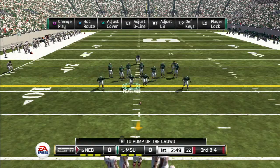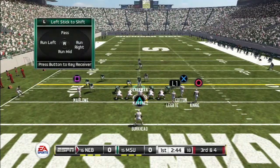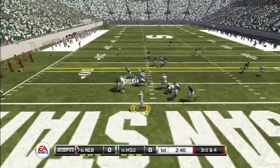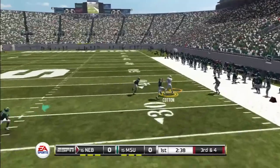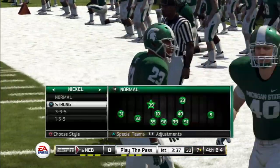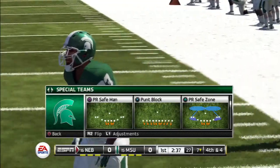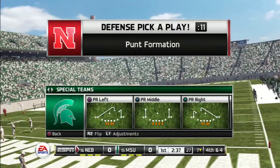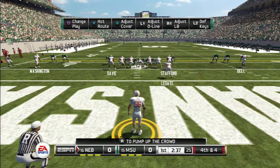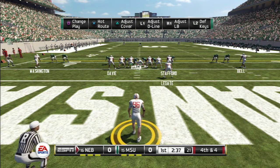So it's 3rd down now, and they're going to need about 4. This place is getting loud. He passes it. And that one's incomplete. Quick thinking there. You know, they're liable to put the ball in the air on 3rd, so it's a smart play to keep your hands ready. 4th down, and they're ready to punt this one away. Cunningham will be the return man.